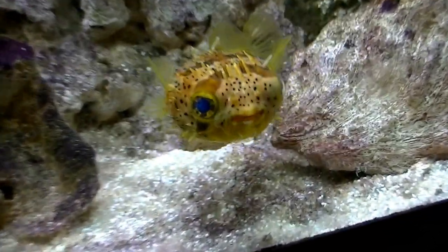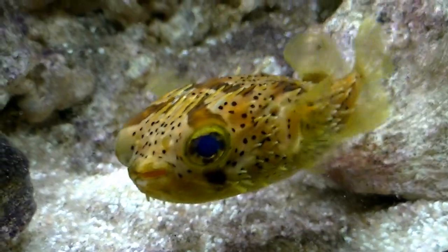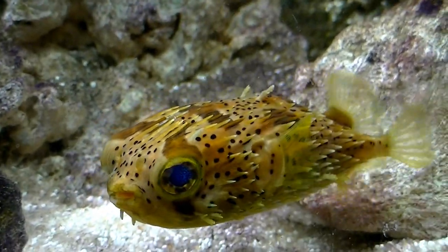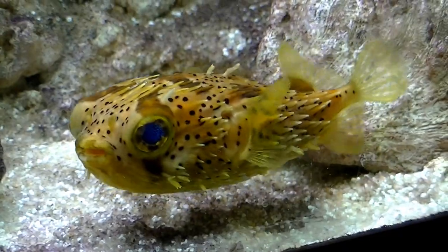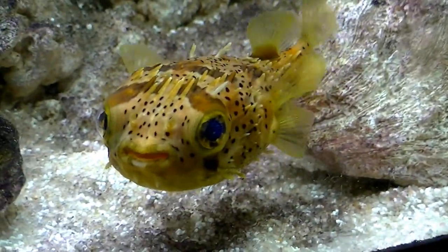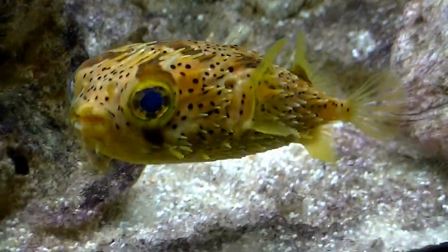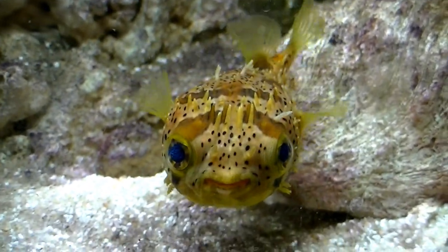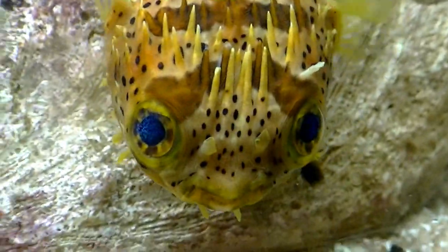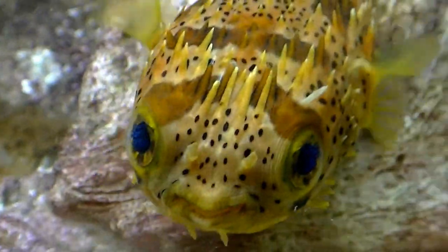Alright, guys, so here is the porcupine puffer. Look at him, he's so beautiful. I love his colors. Just an amazing fish. He did puff up a little bit, but he's been through a lot. But he went back down, so that's good. Puffer puffing up is not a good thing. But he's probably just really stressed out going through shipping. But the good thing is he looks healthy, and he is not puffed up anymore, so I'm stoked to have this guy. Just absolutely beautiful fish. This has to be one of my favorite fish of all time. How could you resist those eyes and that smile?